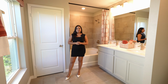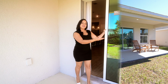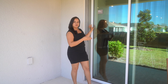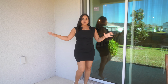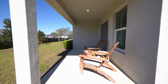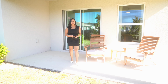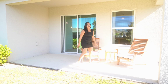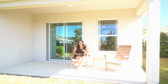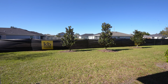So another option for upgrading, you can change this into French doors if this is not something that you like, but it does come with the sliding door standard. Now you're also going to have this covered lanai as an option. Again, this is all structural things that do come at time of contract. If you want the lanai, this is definitely a must, but if you prefer to do maybe a concrete slab, you have that option.